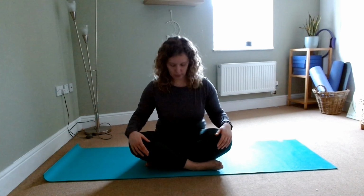And I want you to try and get yourself in a position where your head is directly over your pelvic floor. So directly on top of those sit bones. So we're not leaning too far back or bringing ourselves all the way forward. You might just want to roll the shoulders back a little bit as well.